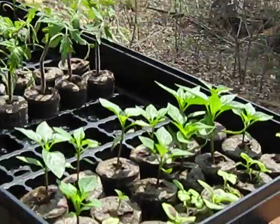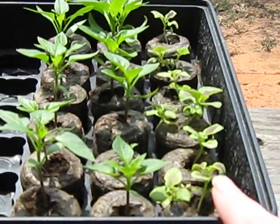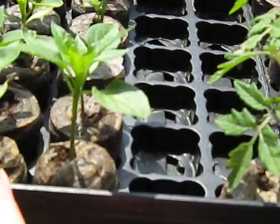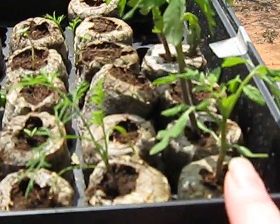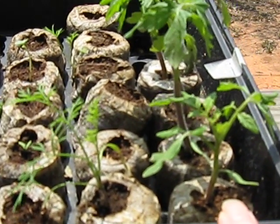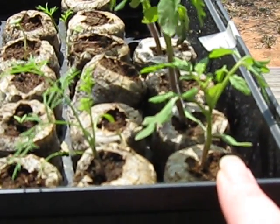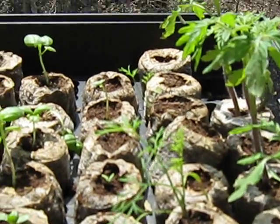In this first container you'll see our coleus and some peppers, some tomatoes, and more peppers. And then over here we have some more tomatoes. These are our chocolate cherry tomatoes, which are a cherry tomato, but they are purple and they call them chocolate, so it's kind of cute.